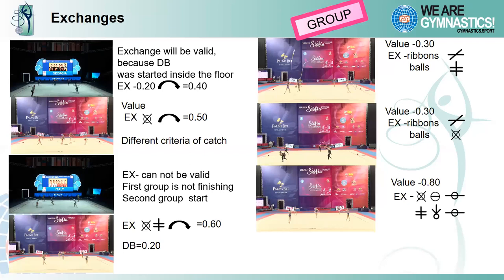Here we have a value of 0.8. We have outside visual with the rotations of the hoop with passing through and catch without hands during a rotation with passing through. So the value of the exchange is 0.8.